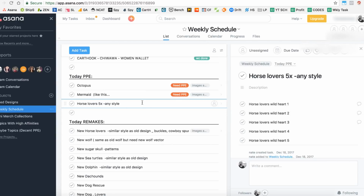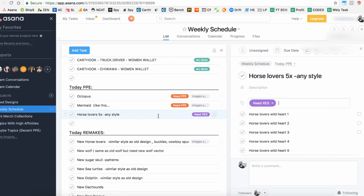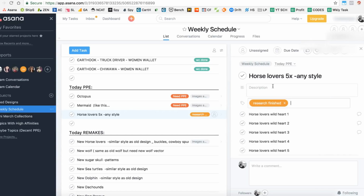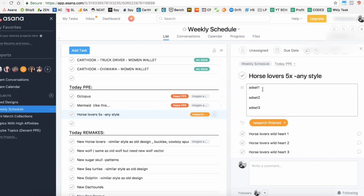And then the research team is going to come in here, and I think we have a tag. It says need research. Let's see. Need research is purple. And so the design team is going to add it here, need today PPE, and then they'll add the tag need research. And then when the research is done, they're going to add the tag research finished. And then what they'll have in this text box is ad set 1, ad set 2, ad set 3, etc., and all that information will be there.